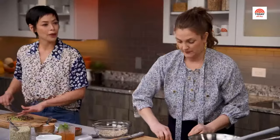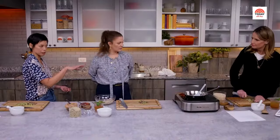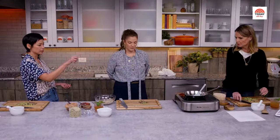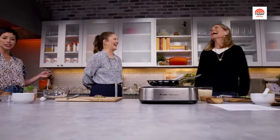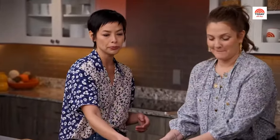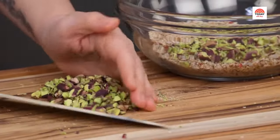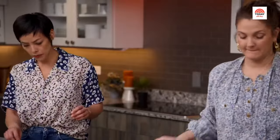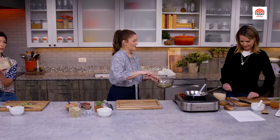I'm actually going to stop you guys right there because I really like the 2 textures that we're playing with. Savannah's is finer and then Drew's is rough. So I think we've established a pattern. It's a really good combo. We're going to scoop all those nuts into this bowl. Pretty colors, too. And Drew, you're going to give it a good mix. No pistachio left behind, please.